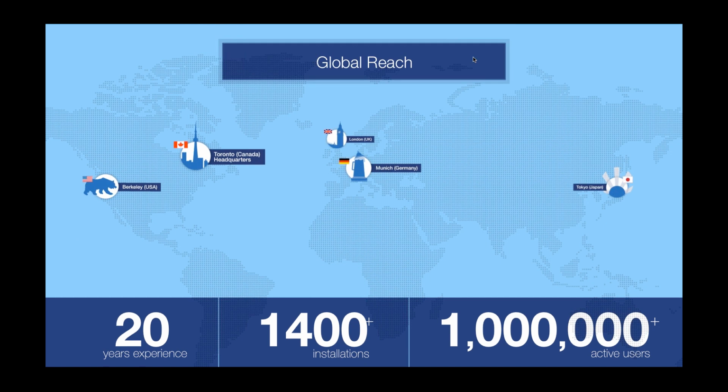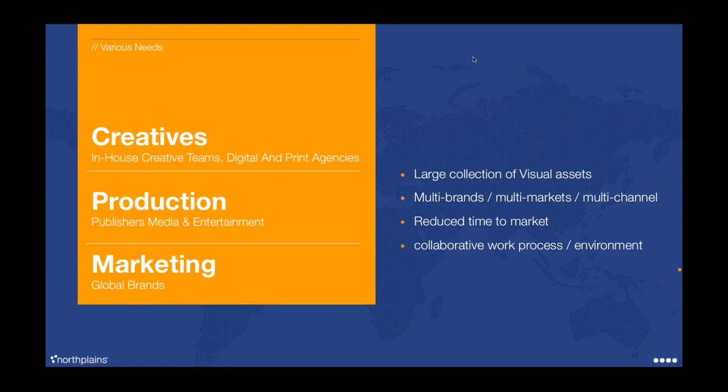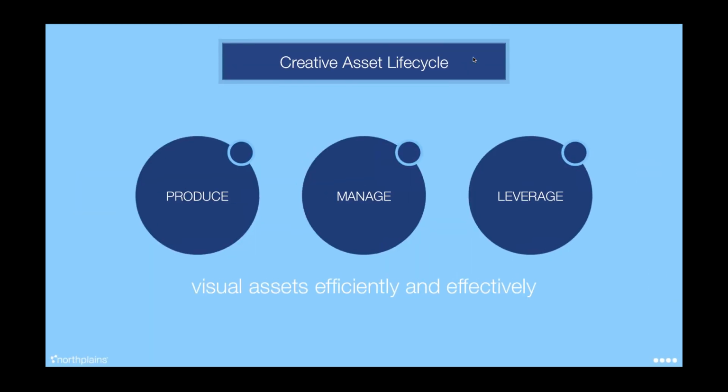They've got a global reach, and they've got over 1 million active users and 1,400 installations. They touch everything from the creatives to production and marketing. And they connect your world, accelerating time to market and reducing the amount of time people spend collaborating and recreating lost assets.